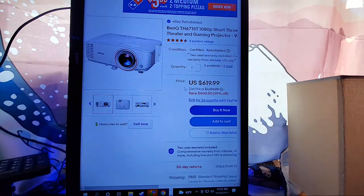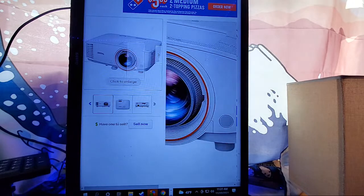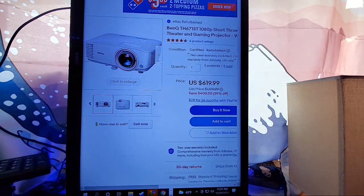I wouldn't go near this with a 10-foot pole, because anything could be wrong with this. You could get a used projector. You can get a projector with all kinds of cracks and scratches and everything in it. You could definitely get that.